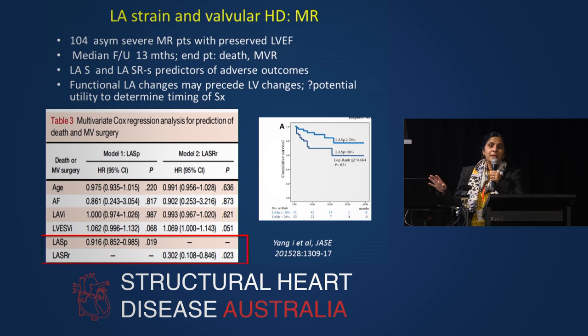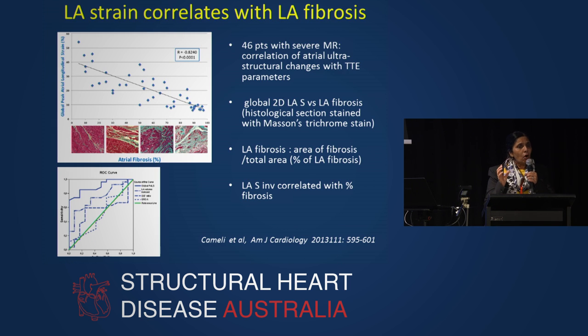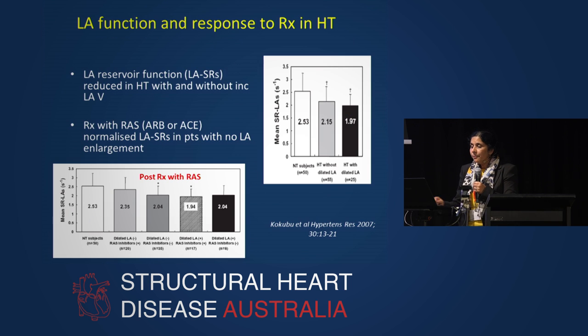Similar data have been obtained from patients undergoing mitral valve surgery, and it's suggesting that atrial strain is more powerful than even ventricular strain, simply because I think it's a thin wall chamber and therefore is going to respond earlier to that regurgitant volume. What does strain correlate with? There's one study which has actually looked at histopathology and has shown an inverse correlation. So as fibrosis goes up, strain tends to drop off. There are similar data from MRI studies as well.